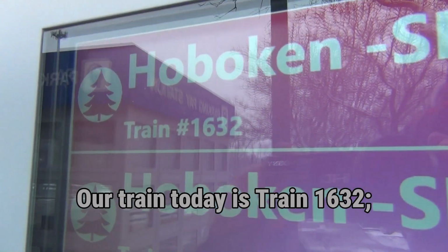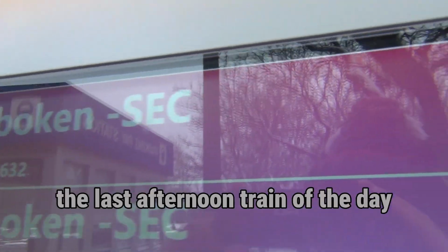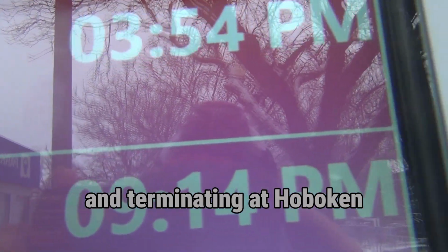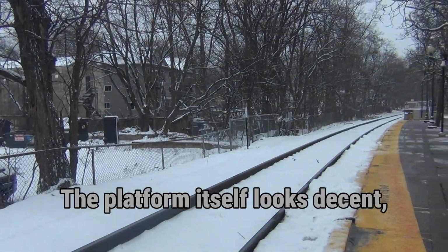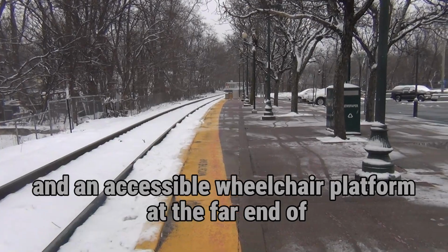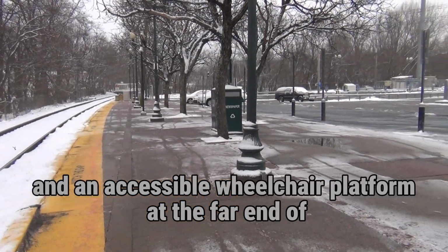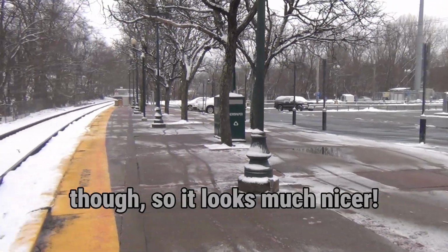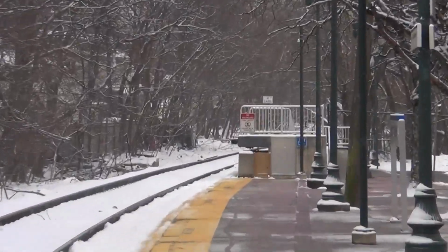Our train today is train 1632, the last afternoon train of the day, arriving at 3:54 p.m. and terminating at Hoboken. The platform itself looks decent, with plenty of space for passengers and an accessible wheelchair platform at the far end of the station. It pairs extremely well with today's snowy weather though, so it looks much nicer.